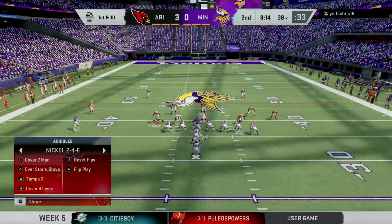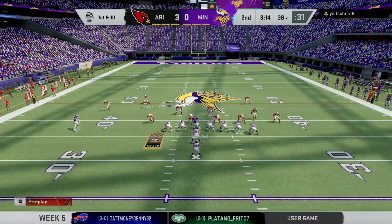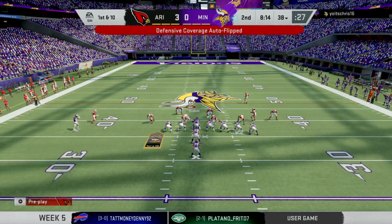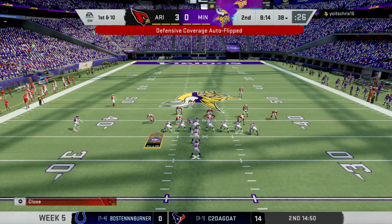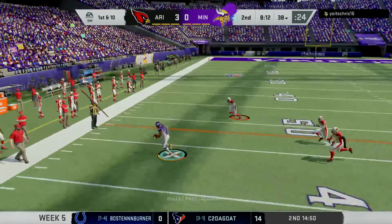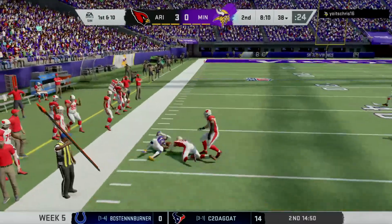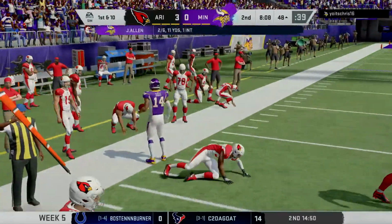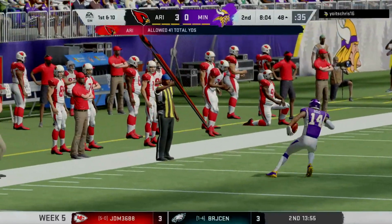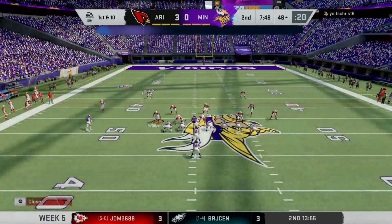So here's a 1st and 10 at the 38. Just heavy on the edges. To the air, Allen. He's got it complete to Stefon Diggs. And he'll be taken down, but not before he works it past the 50. They get 14 there. 1st down, Vikings.